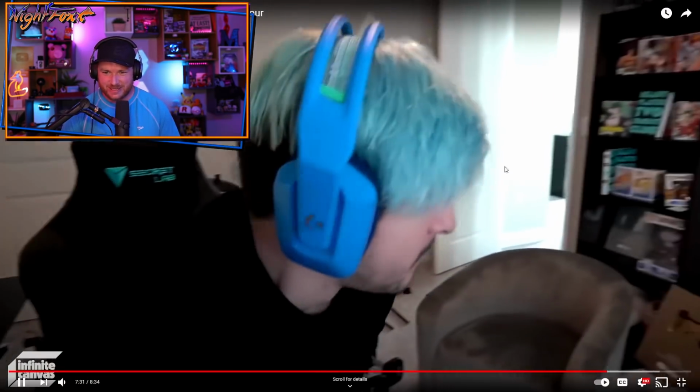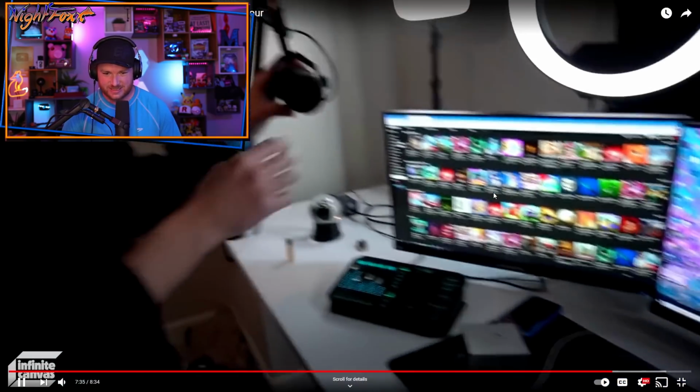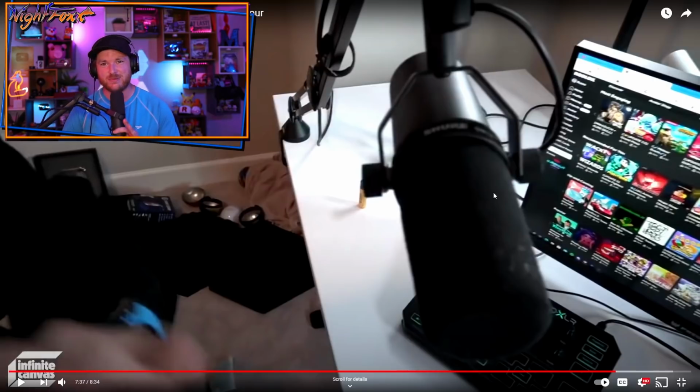I see some nanolights back there. This is my setup. He didn't talk about the Nanoleaf lights. This microphone, the Shure SM7B. Ah, there we go. Okay, yes, great mic. It's the mic I actually use, a Shure SM7B. I've actually got two of them because I have multiple people that record with me. All right, so I think that's the end of his setup.